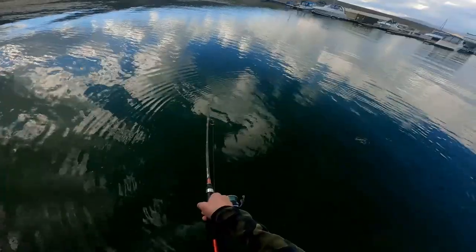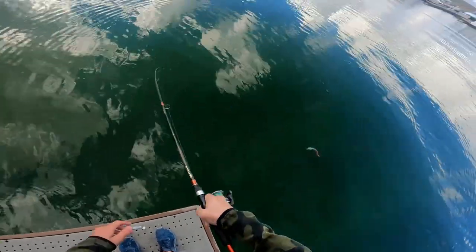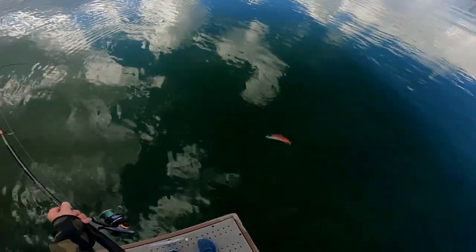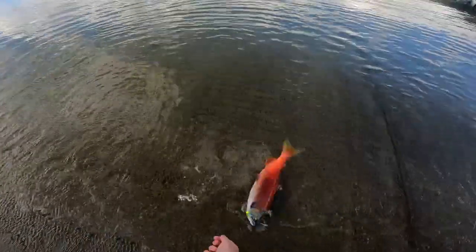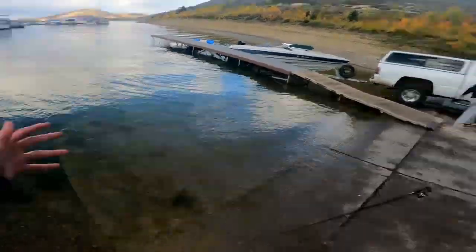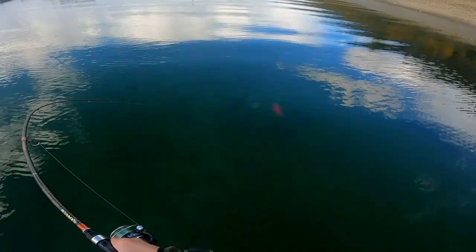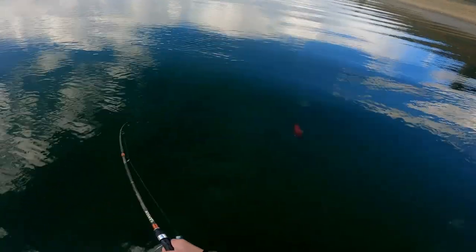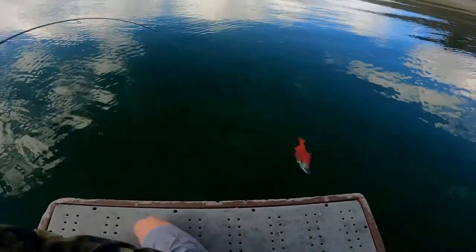Got one. Just take your time, little lady. Oh, good. You're not hooked badly. You can get unhooked quickly. There she goes. Got one. Oh, shoot, I snagged it. Come here. This one doesn't count. Dang it.